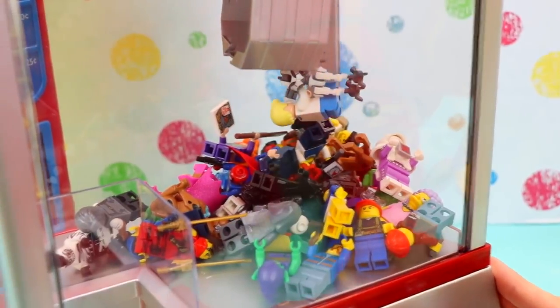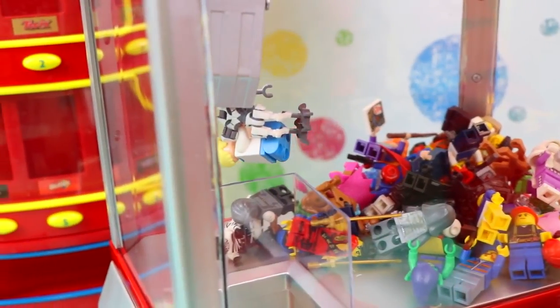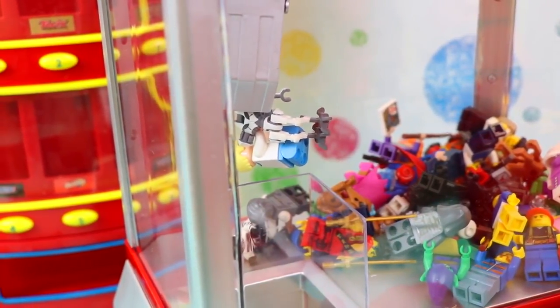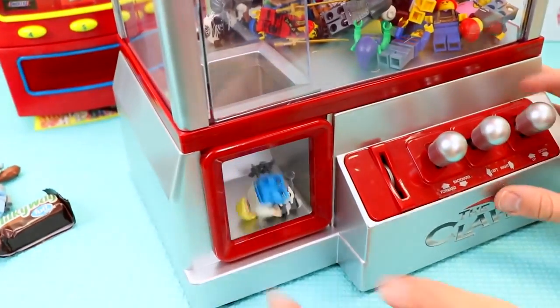There you go! You got time for it! Is that General Grievous? I think so, holding Freddy. He's like, okay, wait. Forward. That is awesome. Okay, and then let's drop it.